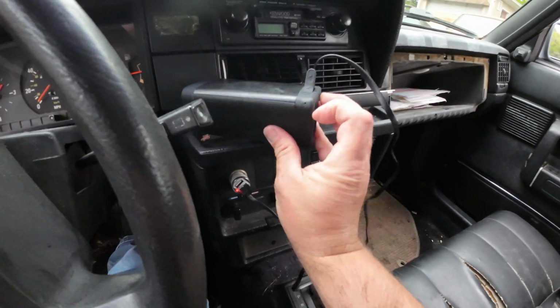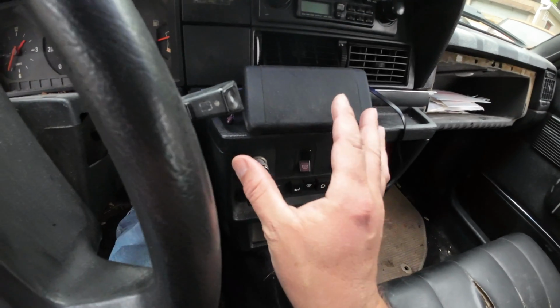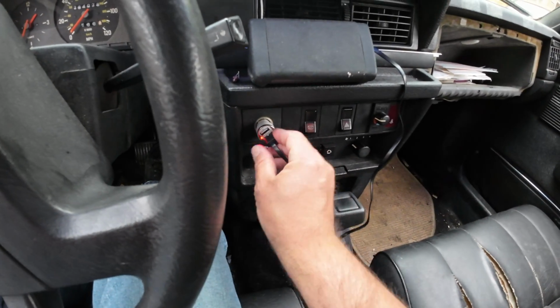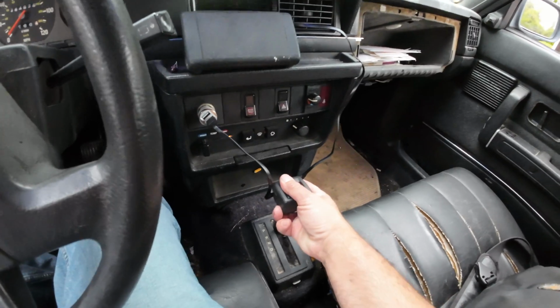We don't have a stereo, but we do have a Bluetooth speaker. This is pretty much a requirement. If you have a shit box, you have to have a Bluetooth speaker. But we actually do have a 12-volt power source, which is a step up from some shit boxes. Let's go for a small ride.